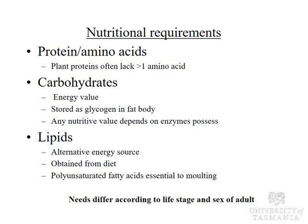Your prime example of that would be mosquitoes, where the female mosquito sucks blood. She's getting that to develop her eggs. The male mosquito just flits around from flower to flower and takes a bit of nectar, so he's not involved with it. So we can get differences between the sexes in diet, particularly around production of eggs.